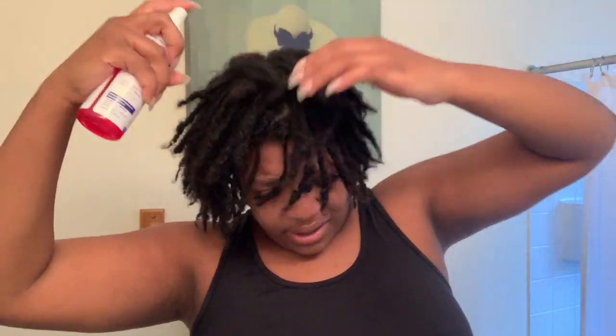My hair is still really damp, but this is gonna help with sealing in the water. And I just spray a generous amount of that on my hair.